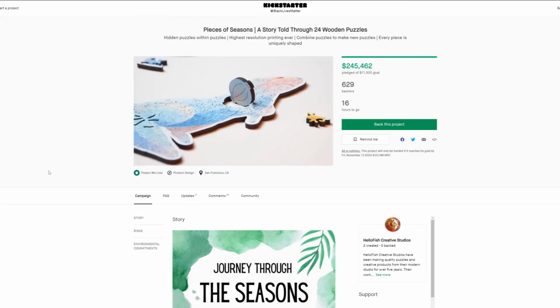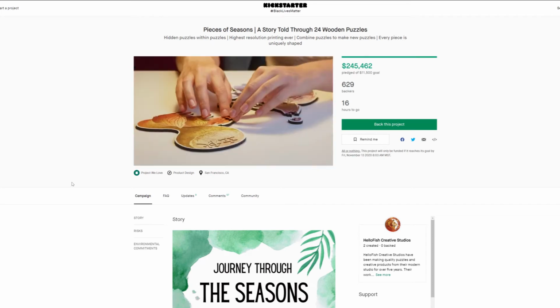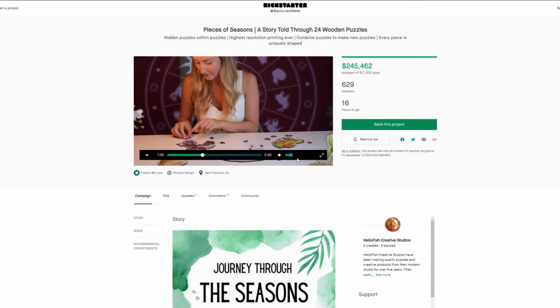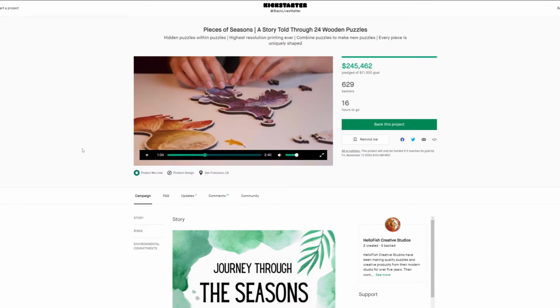No 2 pieces are alike. Each piece tells its own story. Makes sense. On this puzzle journey, you will uncover hidden wonders as you explore the ancient solar terms that make up our lunar calendar. Pretty cool.